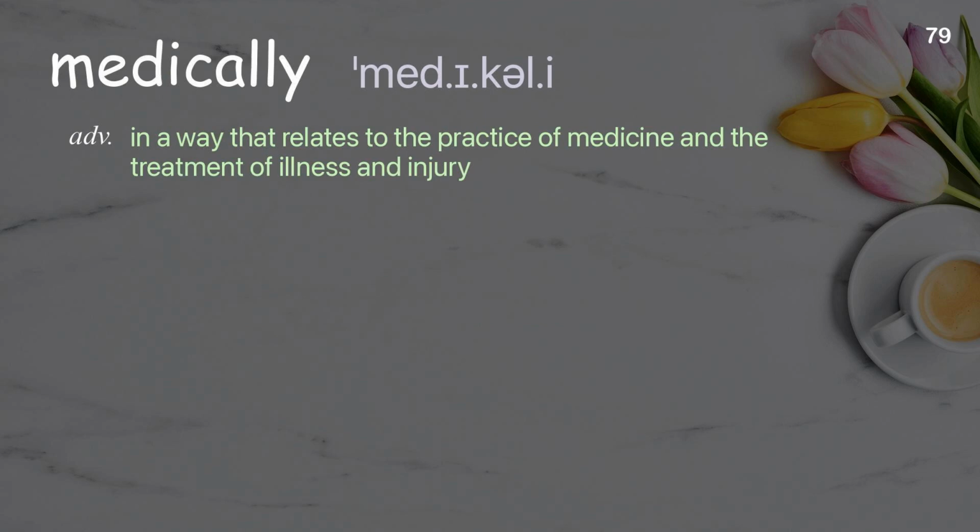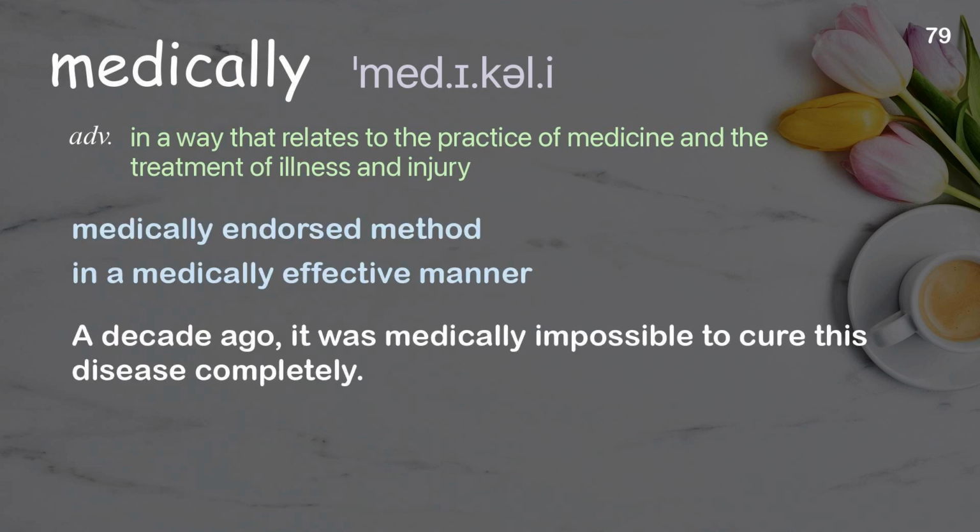Medically. In a way that relates to the practice of medicine and the treatment of illness and injury. Examples: Medically endorsed method. In a medically effective manner. A decade ago, it was medically impossible to cure this disease completely.